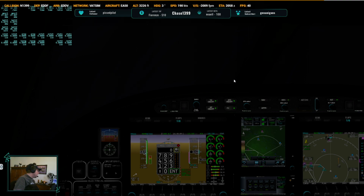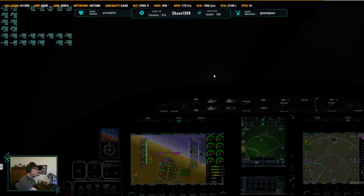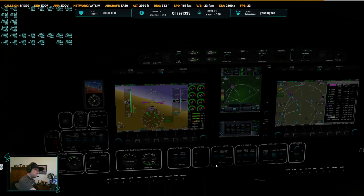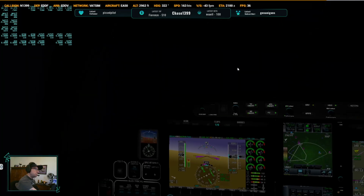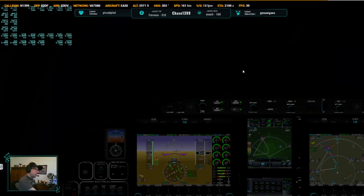It's the view at 14,000. It should be clear skies. November 1399, turn left heading 300, cleared ILS 27 left. Left turn heading 300, cleared ILS 27 left, 1399. Go ahead and arm nav for intercepting the localizer. And I'll go ahead and turn on our landing lights. It's pitch black. Am I flying over water or something? I don't see anything. I'm not getting any scenery errors. No, I'm getting them.